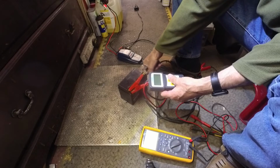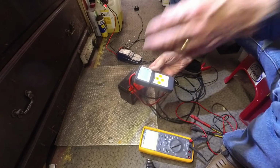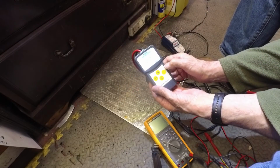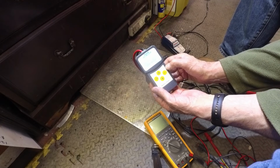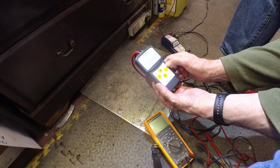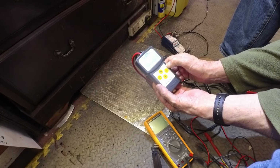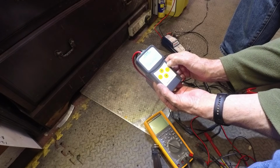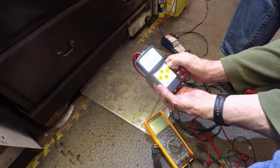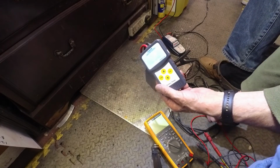Oops. There you go. So, testing. 100% healthy, 245 cold cranking amps, 98% charge, 12.87 volts, internal resistance 12.04 milliohms. So good. So that's interesting.